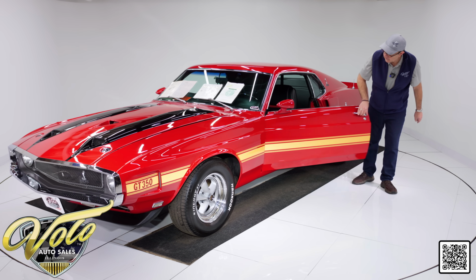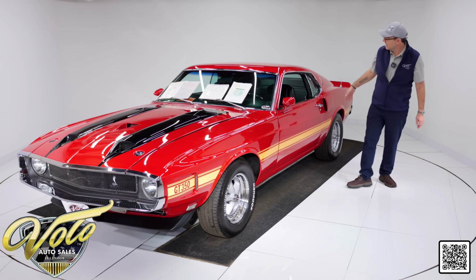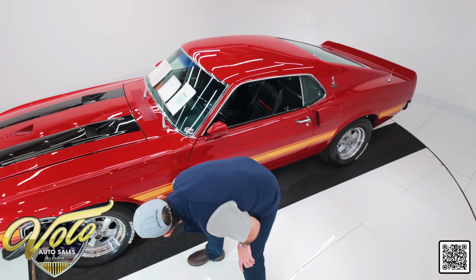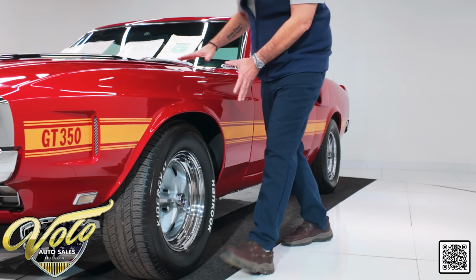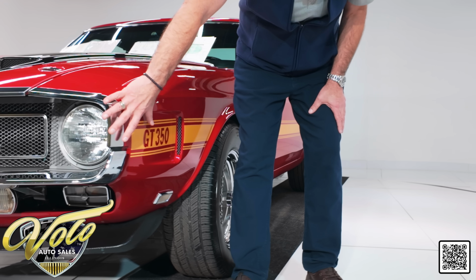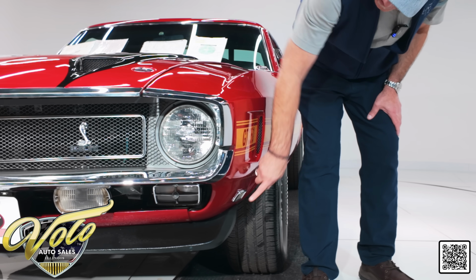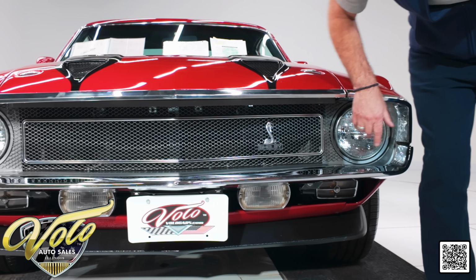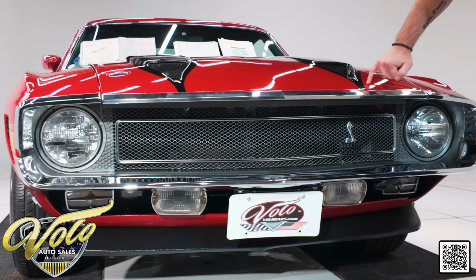No door dents. All the lines are nice, shuts like a new car. The roof is all nice and straight. The pillars are clean. Again, fiberglass fenders. This is all in excellent shape. They're extended. You have functional scoops here. You got a front spoiler. It has this big wide mouth grille. This is all Shelby. A little tiny nick right there.